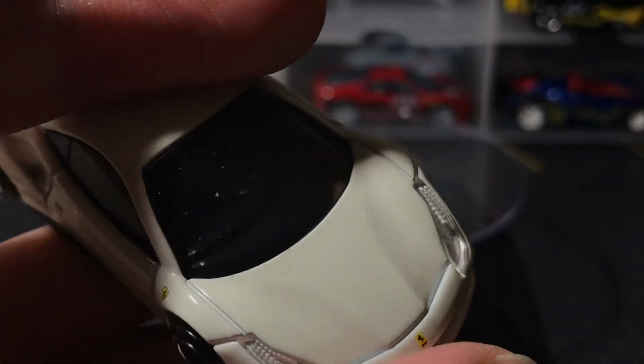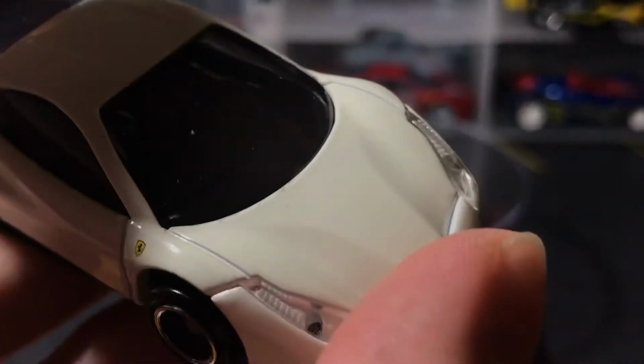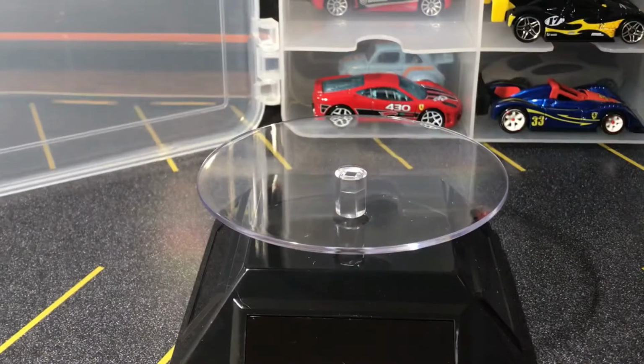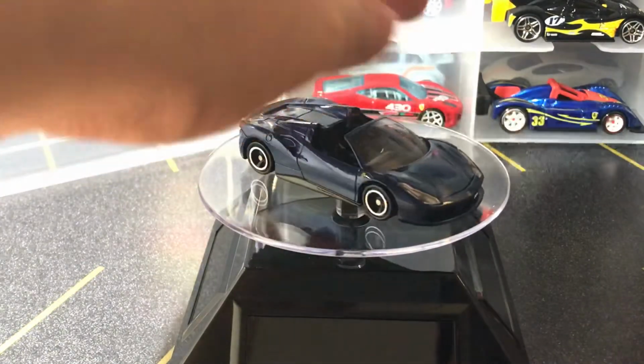This one I think has a bit of a paint chip. It doesn't really pick up on here, but you might be able to tell that a little bit of the paint is missing and a little messy here, but it's not a big deal, I don't think. This is probably as bad as a Tomica paint job is going to get. Next up, we have the 488 Spider in blue.